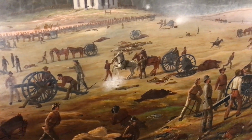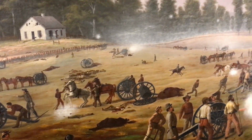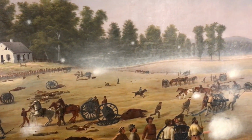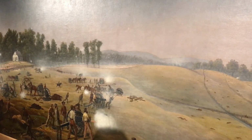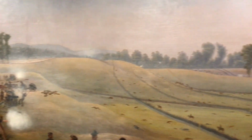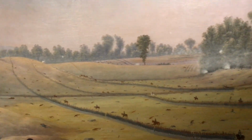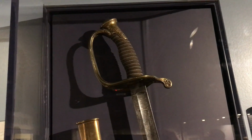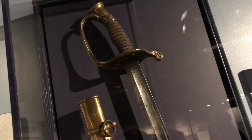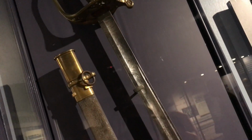Antietam was the scene of some of the most horrific sights of the Civil War. Cartographer James Hope was a witness to the fighting and tried to preserve his memory with oil on canvas and 5 paintings, one of which is on display in the Visitor Center. The sword Hope possessed and carried during the battle is also exhibited.